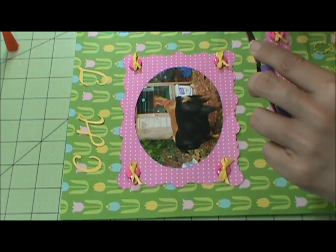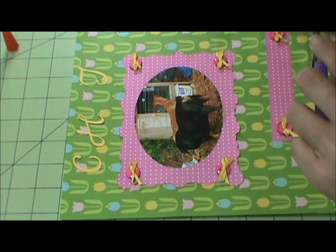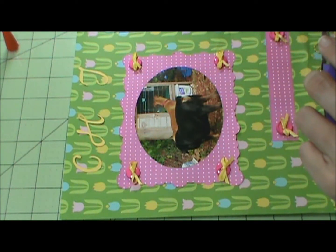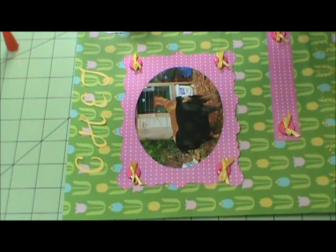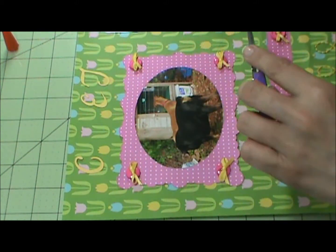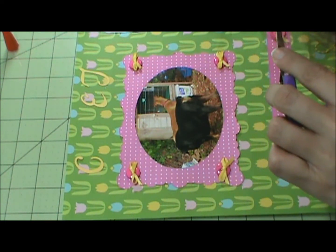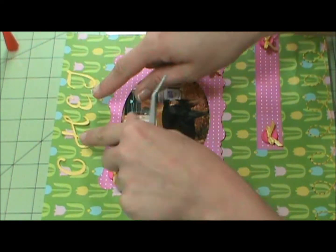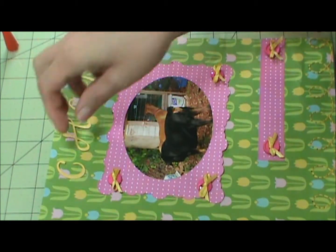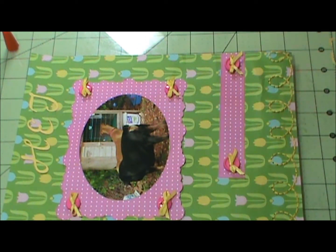Alright. And then I originally didn't have this piece planned in here, but I put it in there because I don't have any kind of die cuts or anything that's going in there. And so it looked so bare. So I decided to put a piece from the frames left over. I was just looking, like, what can I put there?